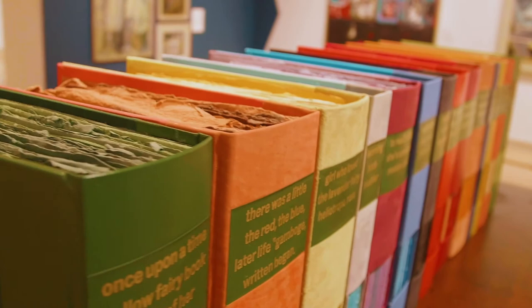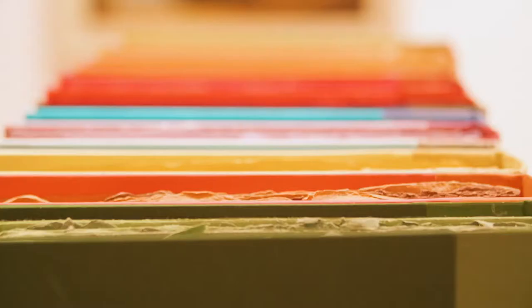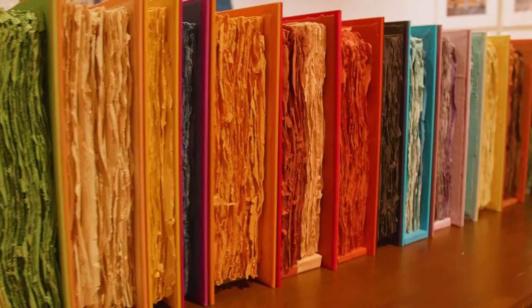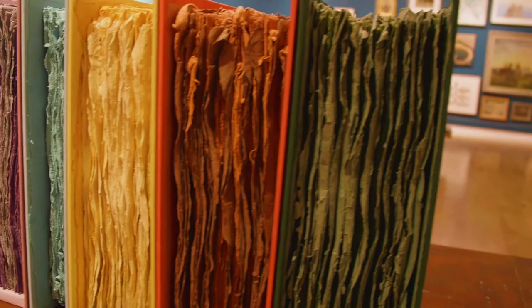The whole artwork is a sculpture. It includes both the table and the books. Sculptures are pieces of art that are three-dimensional, meaning it must have height, width, and depth. Here's Sonia again to tell us more about the artist.